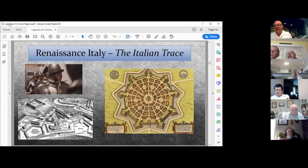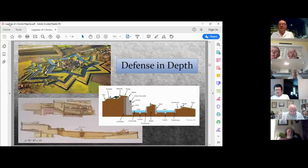Here we see a couple of examples of these early fortresses. In fact, names that you would recognize dabbled in fortification. People like Leonardo da Vinci, Michelangelo, and Galileo all dabbled in fortification. And this system with modifications was in use pretty much for 300 years. What it all comes down to is defense in depth. You're no longer going to have these really high walls because artillery can shoot right through, blow them down pretty easily. So you're going to start having layer upon layer upon layer of fortifications.